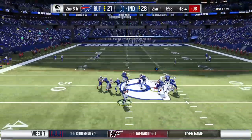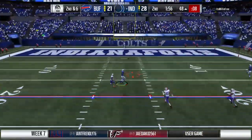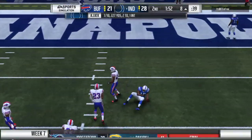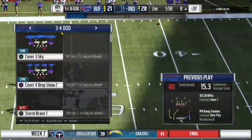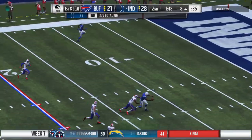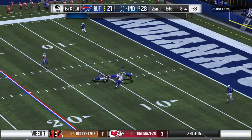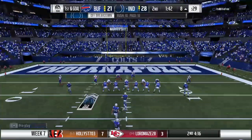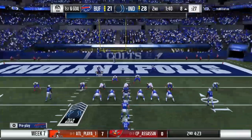Off of play action, Locke. He's going to go for a big play downfield. This is caught inside the 15. And he is down deep into Buffalo territory. A big play there for Indy. And even 40 yards. A chance to really cap off a big first half here as they come up on 1st and goal.